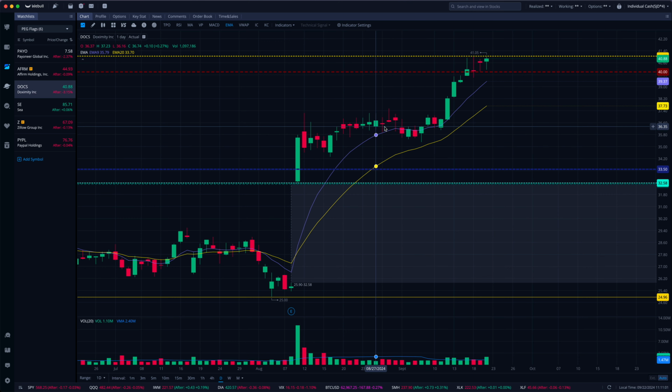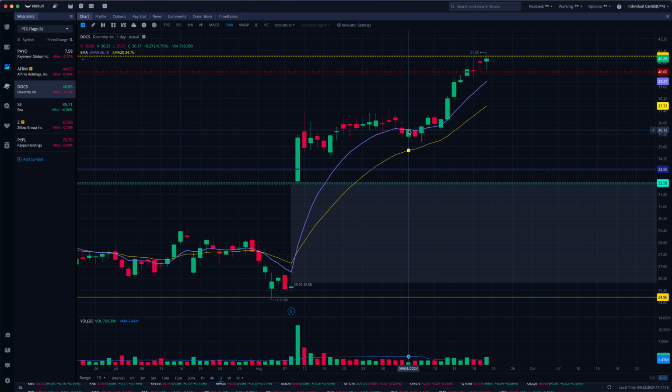It tests the 9 a couple days and then eventually it closes below. And then here's the day that interests me the most, right? Look at how much the volume dries up. I mean, it's almost non-existent volume at this point. This is where I entered on this stock, okay?